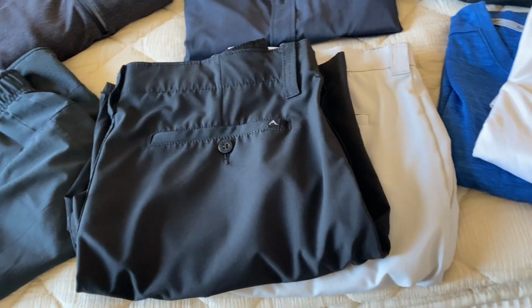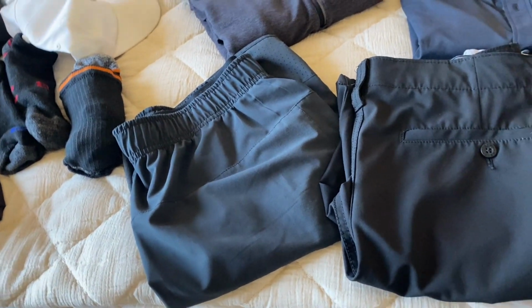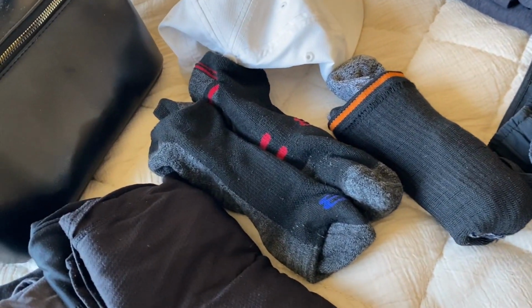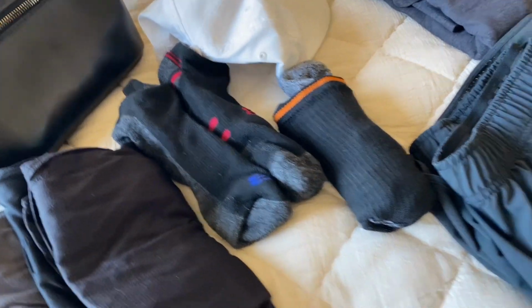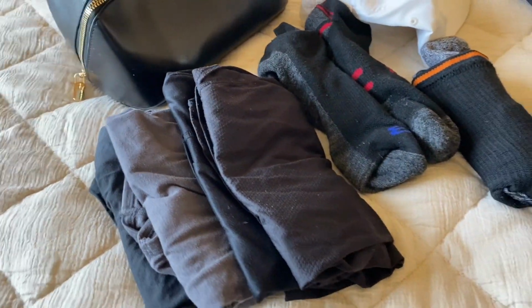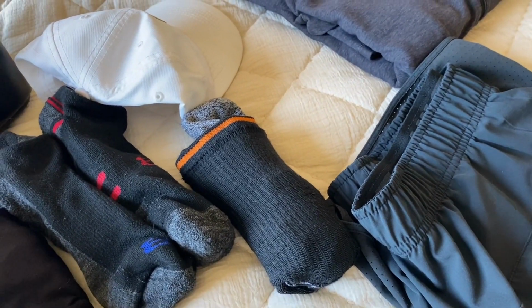Two pairs of shorts, that's going to cover you for the whole 5 days, and some athletic shorts because you want to get a little exercise in. So with that, you're going to have your sports socks. Also, got to have your underwear, chonies as they call them, have enough for the trip. One pair of dress socks that you're going to wear.